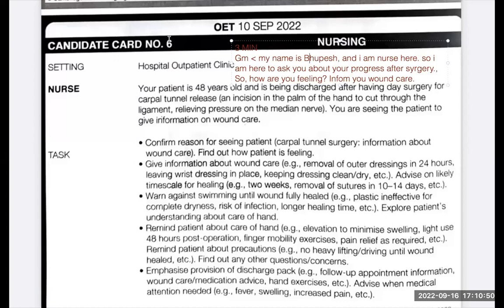So that is how you speak your topic. Even for the doctors, this topic can be the same. Trust me, everything can be the same. So please don't worry whether you are a doctor or nurse. These are very nice topics. That's why I'm covering even for the doctors. Please understand, it would be the same task. 48-year-old, so you have to give this information. There's nothing to worry then in that case.